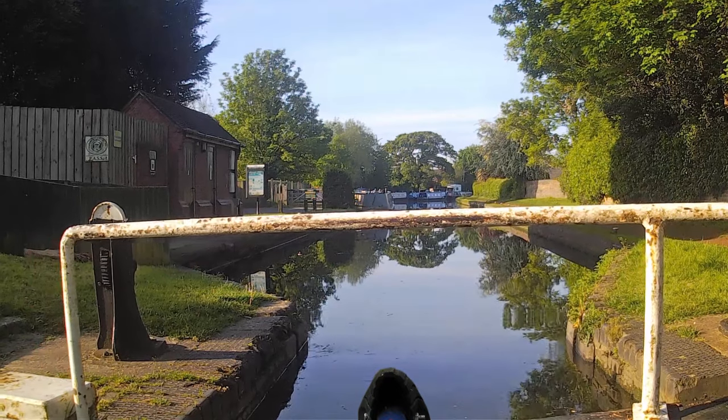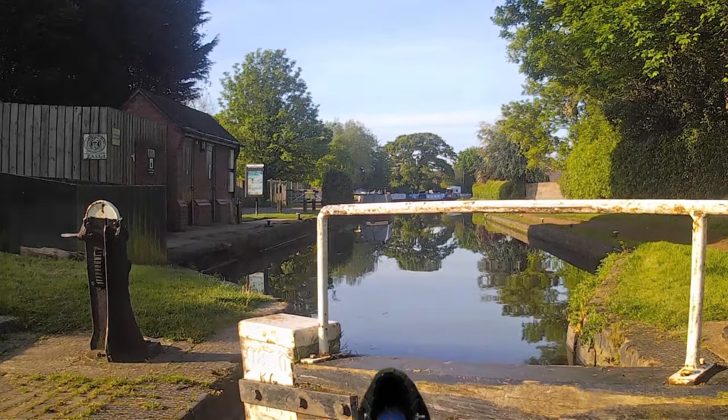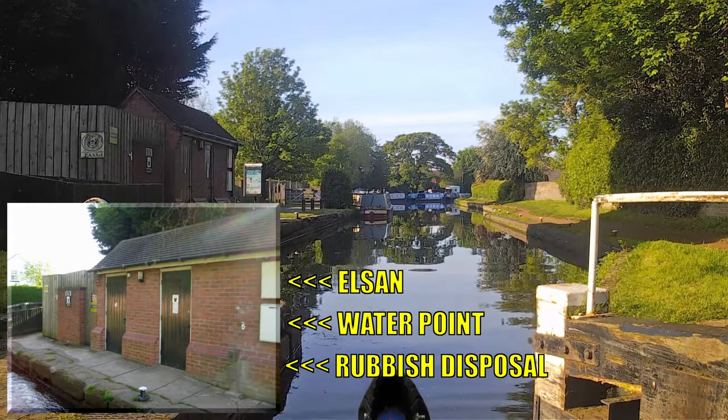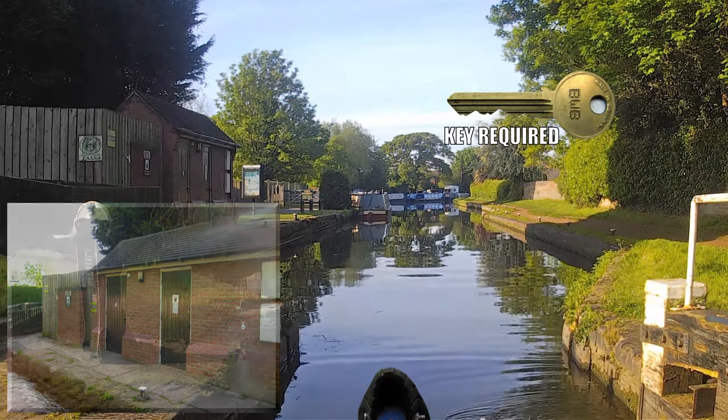Now, so far on this canal, boaters' facilities have been very few and far between, but here, at last, we have them all. Elsan, water and rubbish disposal, just there on the left. You'll need your waterways key to access them.